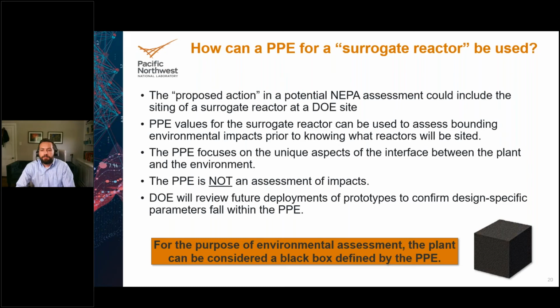Now, if this is used in developing a NEPA review, an EIS, then there will also have to be a follow-on NEPA review of some sort, hopefully a lower level NEPA review, for any specific deployment, where there would have to be a confirmation that that reactor and those parameters of that reactor would fall within the PPE that's been previously developed. That review, that confirmation, would likely be a lower level document, maybe an EA or a supplement analysis of some sort. Next slide.